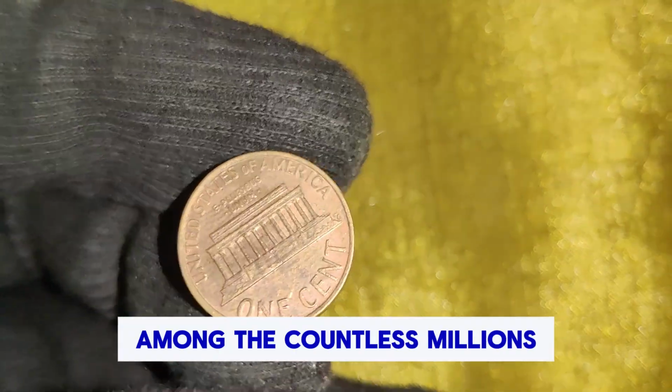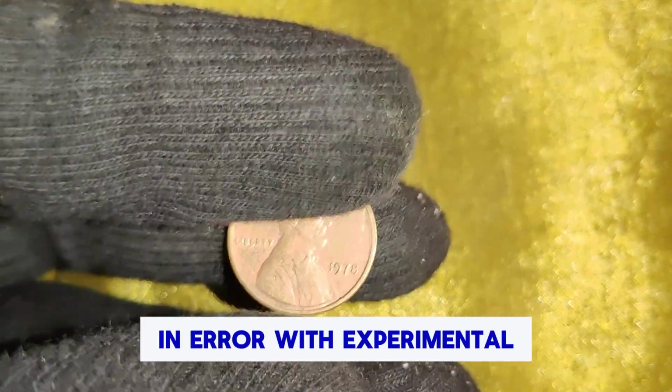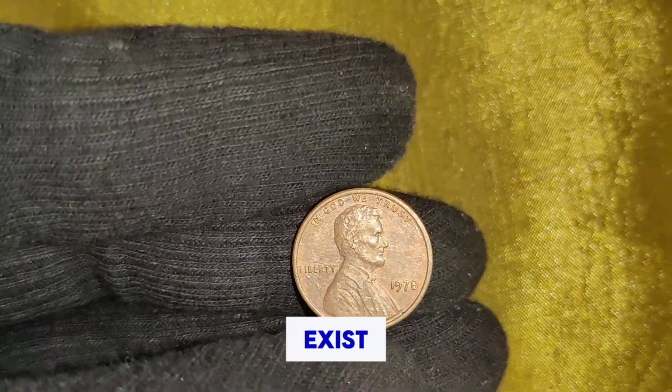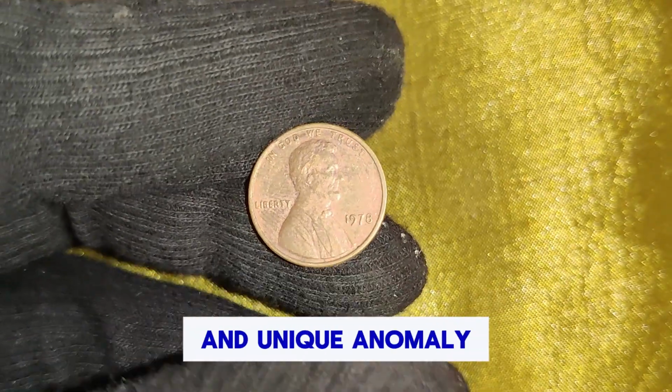It is said that among the countless millions of 1978 pennies struck, a few were produced in error with experimental planchets, possibly intended for foreign coinage contracts or test runs at the mint. Such coins, if they exist, are incredibly valuable, because they blur the line between official issue and unique anomaly.